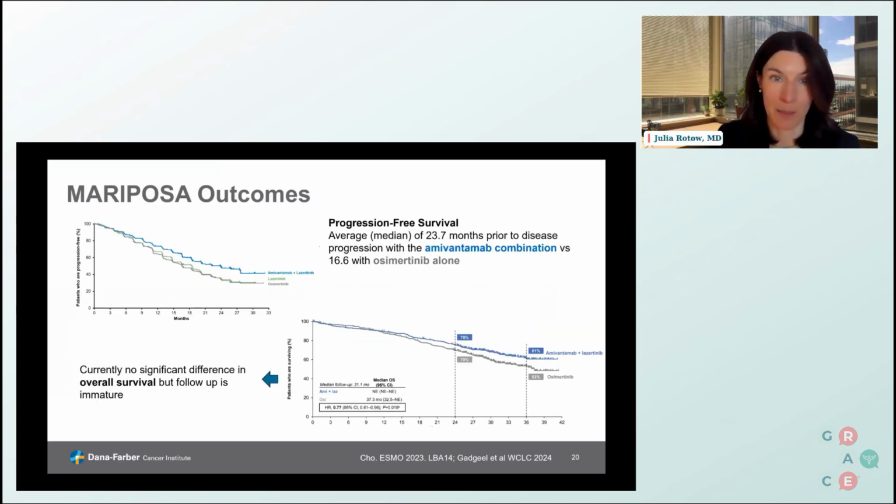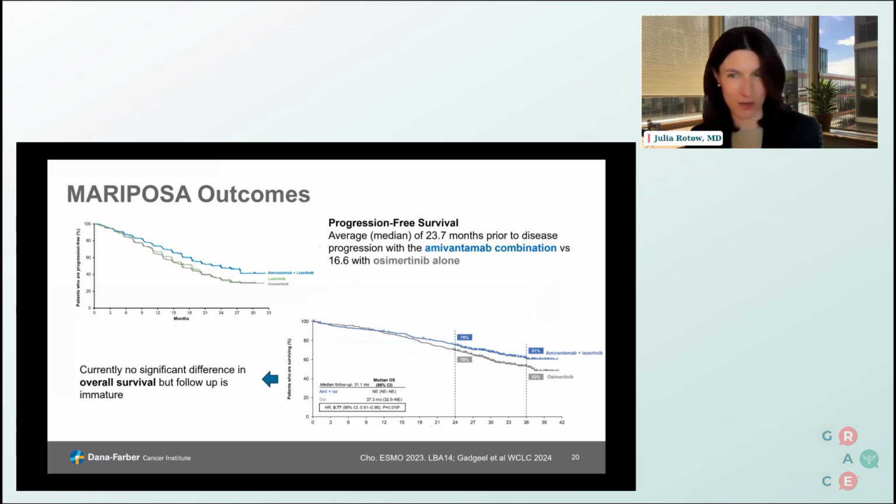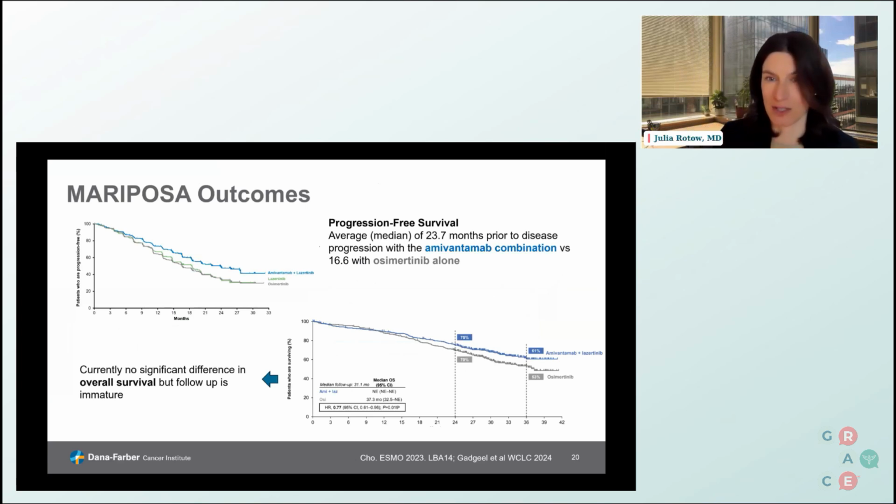Here are the outcomes from Mariposa. Again, better progression-free survival, from 16 to just shy of 24 months with combination therapy compared to the pill therapy alone, so the blue line versus the gray line. And again, currently no significant difference in overall survival, though just like on the last graph I showed you, it's kind of trending that direction. People on average seem to be doing a little bit better with the combination versus the pill alone. Again, going along with the idea that upfront intensive combination therapy with these sorts of regimens may gain a little bit of benefit in terms of long-term survival.